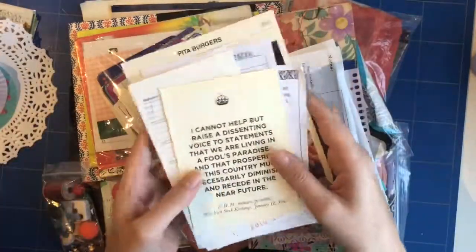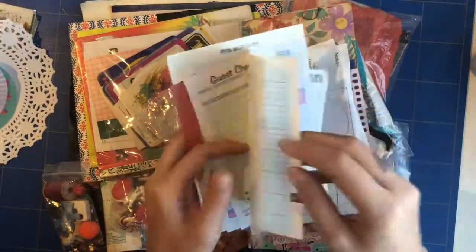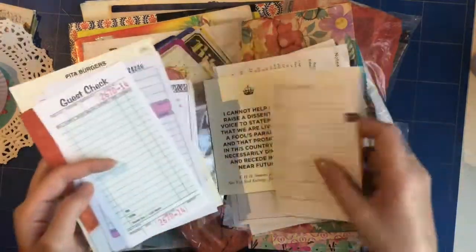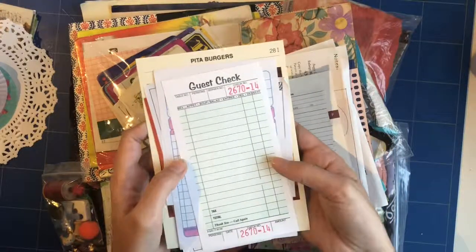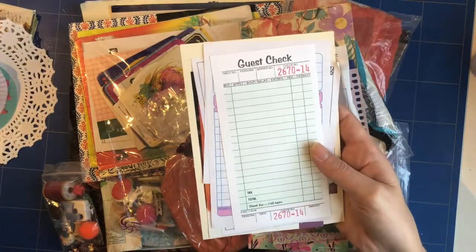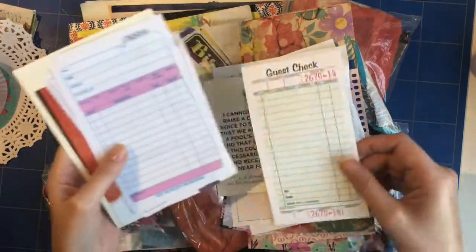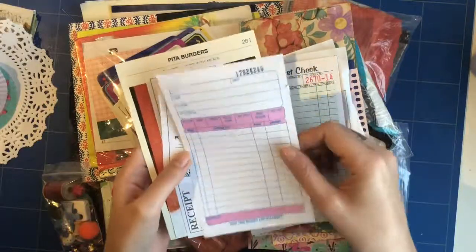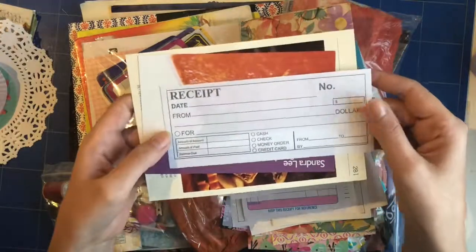I have no words. Oh, Diane. This is so much fun to have things like this from overseas, because I don't have a lot, let's say this, because I did some swaps and stuff with other people from the Junk Journal Junkies group, and I also have some pen pals, so I can get some stuff from time to time, but it's always so much fun, and I really appreciate this, Diane.